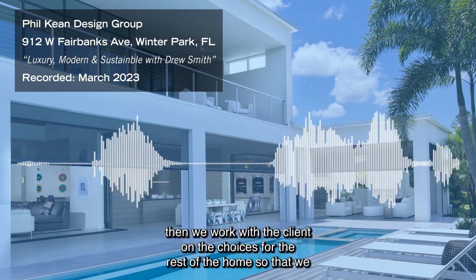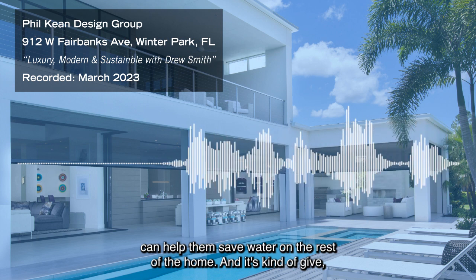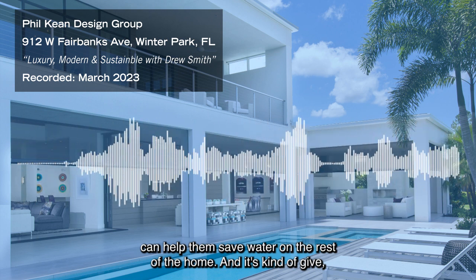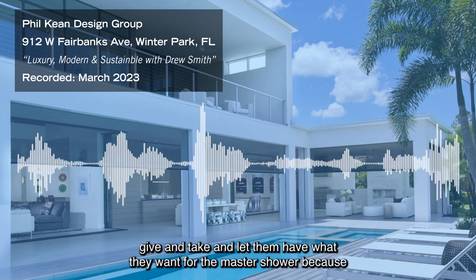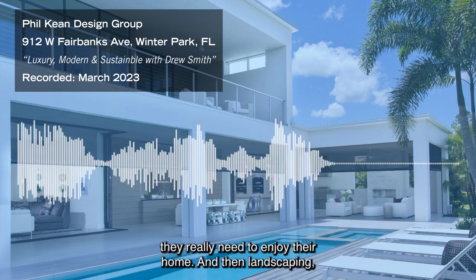Well, then we work with the client on the choices for the rest of the home so that we can help them save water on the rest of the home. It's kind of give and take, and let them have what they want for the master shower because they really need to enjoy their home.